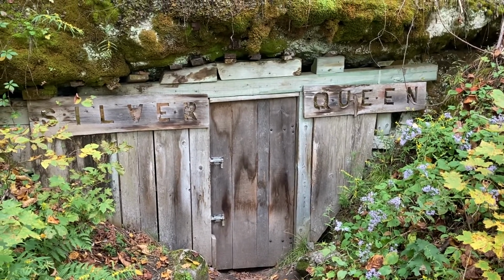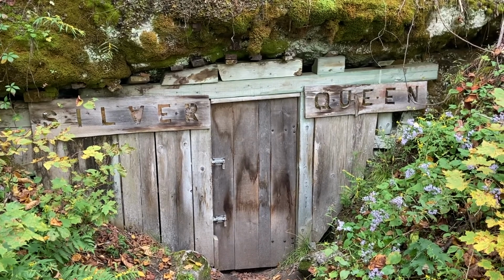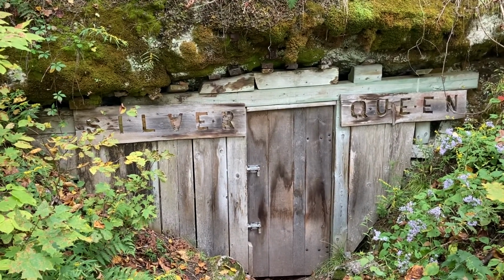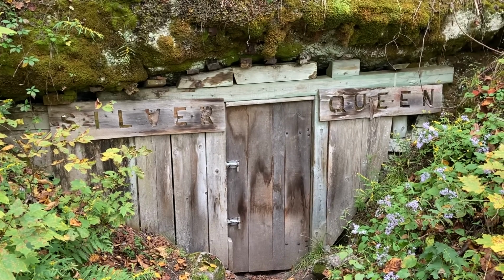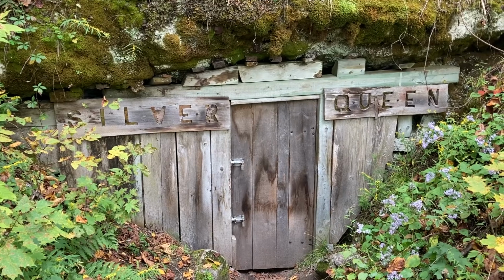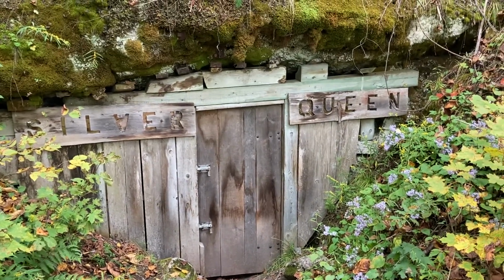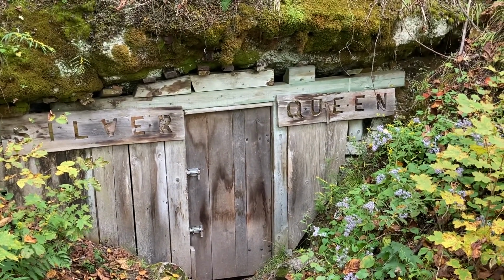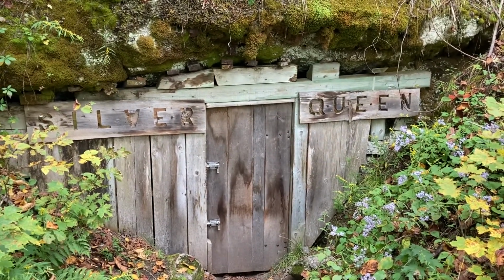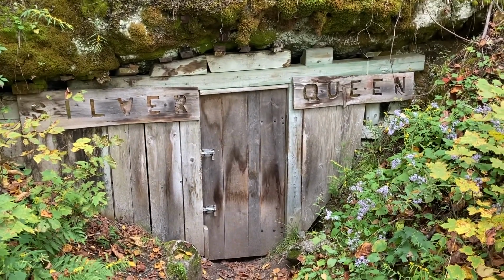It just takes you down into this deep hole, and you can see all the holes in the rock that they mined the mica. This mine actually had apatite, and what was the other one? Apatite and phosphorus, I believe. The green and the pink. Yeah, so there were different things that they pulled out of this mine.